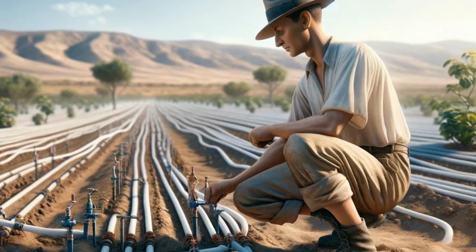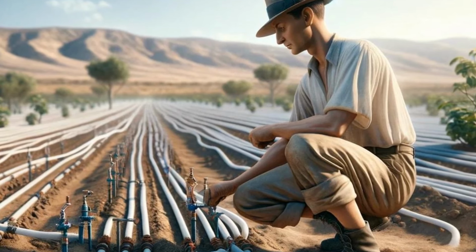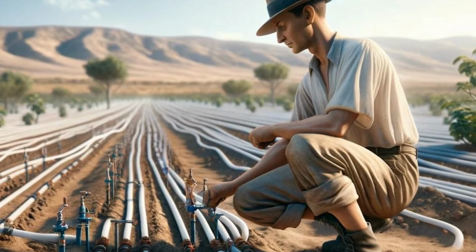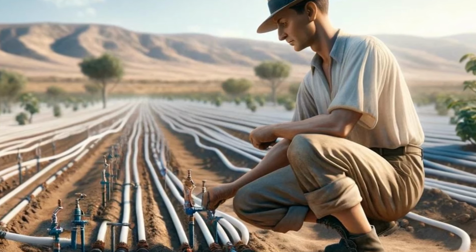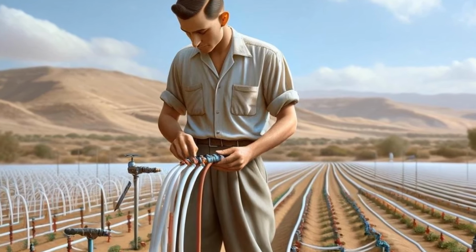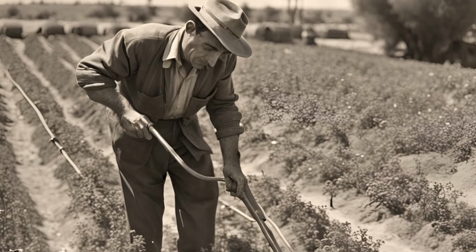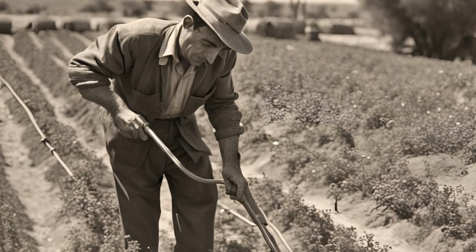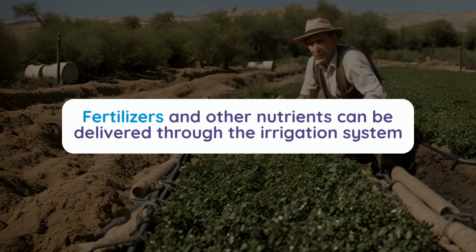Based on his research, he created a system that used a network of plastic tubes to deliver water directly to the base of plants through small emitters or drippers, which released water slowly and steadily. From this experiment, he found that by delivering water directly to the plant roots, there was a minimizing effect for water evaporation and runoff. Furthermore, and perhaps more importantly, fertilizers and other nutrients can be delivered through the irrigation system, ensuring they reach the plant roots efficiently.